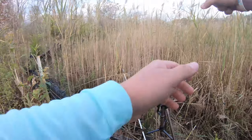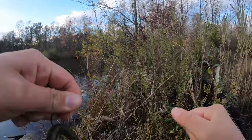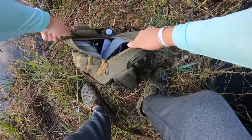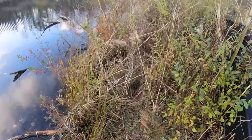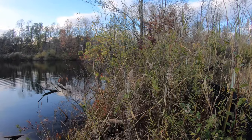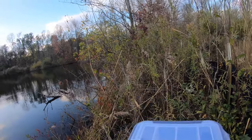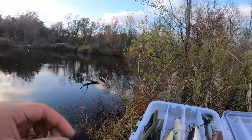I was just saying, probably should throw this a little longer. We're going to take this off, I think, though. Let's go tie on that little spinner bait that we got. We'll give that a shot. Hopefully that catches something for us. We already got 2 bass on the Senko, which is pretty epic. Now we just got to go whip out this little spinner bait and catch a fish on it. So hope we can do that.